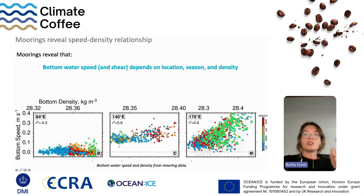We've got a similar relationship with the Adelieland bottom water at 140 east. We've got a slight increase in speed as density increases. But that relationship is not observed at 84 East, that's the Princess Elizabeth Trough, because these bottom waters are far away from their source, so they're not behaving like a density-driven current anymore. So we can see this relationship between density and speed.